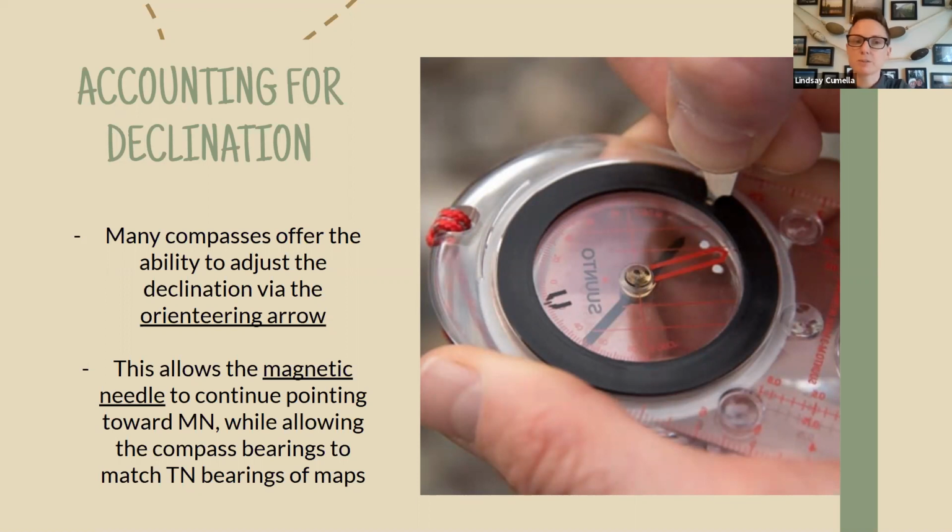So what you want is a compass where you can adjust the declination. It's a kind of blurry picture, but basically the different brands do it different ways. What you do is you adjust the compass to account for declination, so that the magnetic needle is going to do the only thing that it can do and still point toward magnetic north, while the rest of the compass is oriented toward true north.